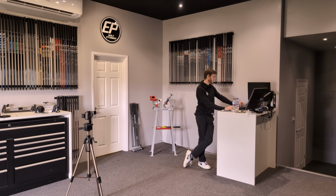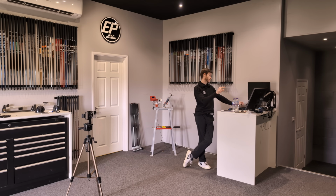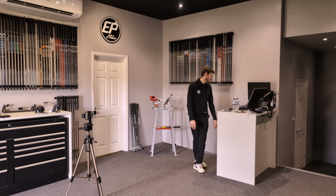So, yeah, even though the one that was 17 mil toe with the TSR, even though the efficiency was slightly better, we still just got 5 yards more carry out of that shot you just hit there, even though it was slightly more at the toe. So it's great, and only 8 yards offline.